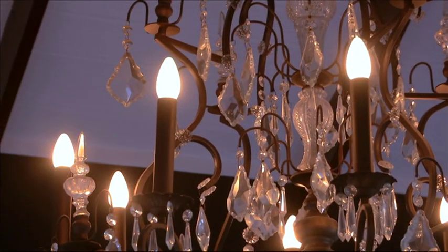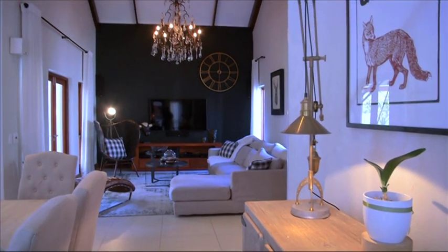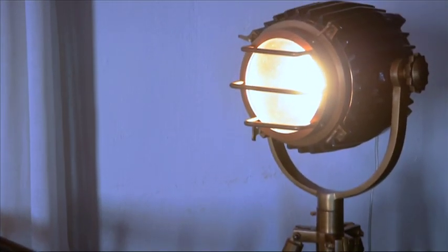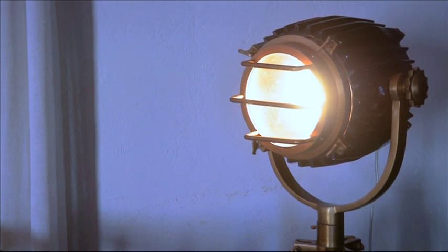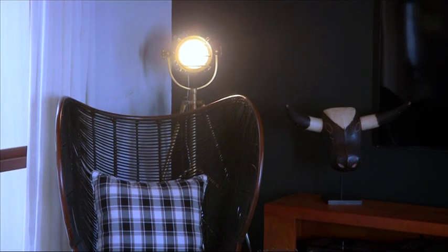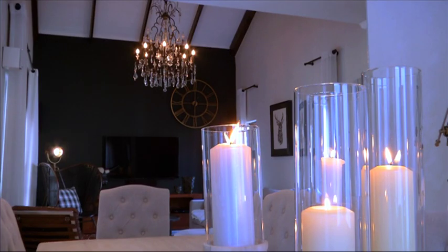Because the house is open plan, we've got enough downlights. So I put the focal on the double volume ceiling with my crystal chandelier. And I've used a standing lamp for reading purposes. I always like to add extra light fittings into a room, because it definitely gives you different atmospheres.